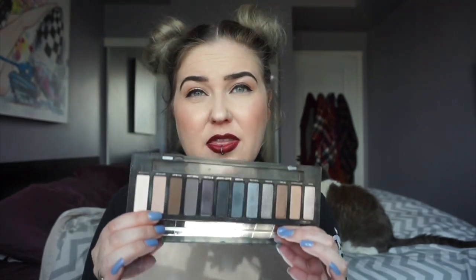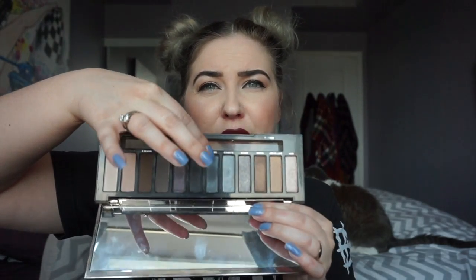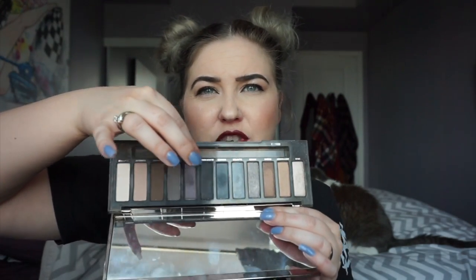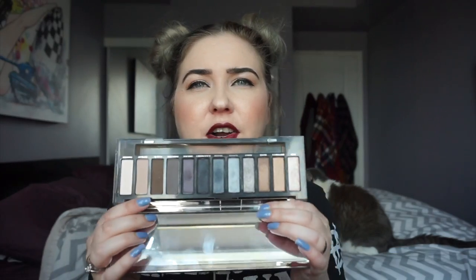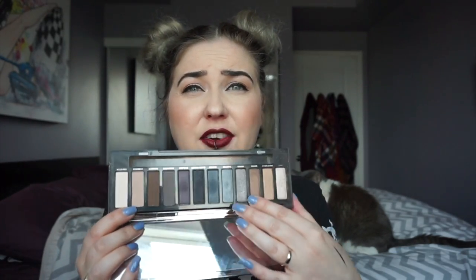life. The shimmers are too glittery. The mattes are very smoky. I guess that makes sense, but I feel like all of these colors here are the same color. Actually, this one too. So there's 4 colors that are the exact same color. Then there's 2 shimmery light colors, 2 matte light colors, and then 2 medium toned colors.